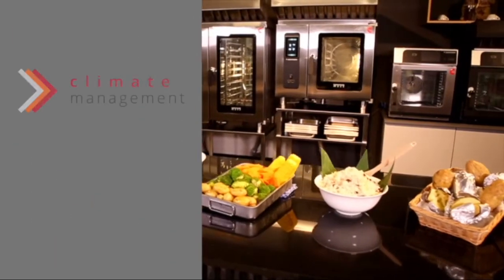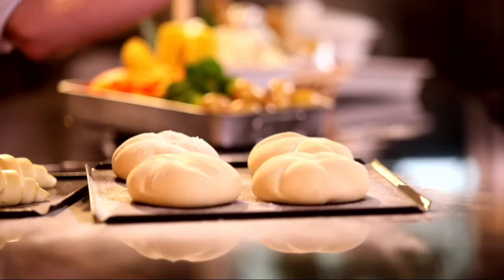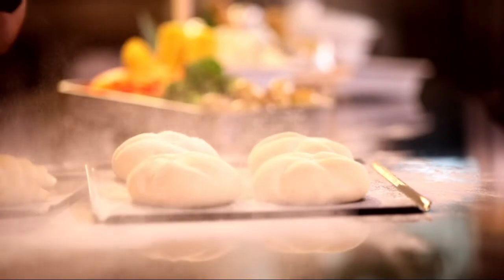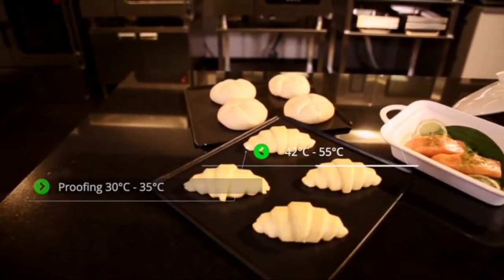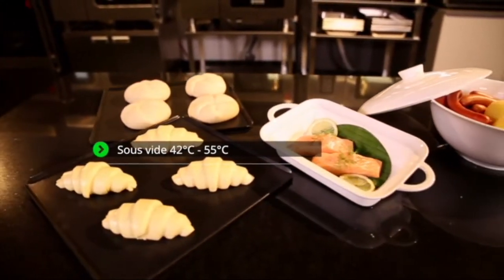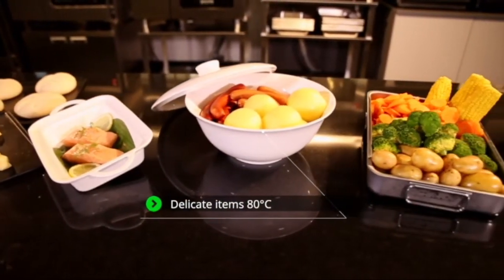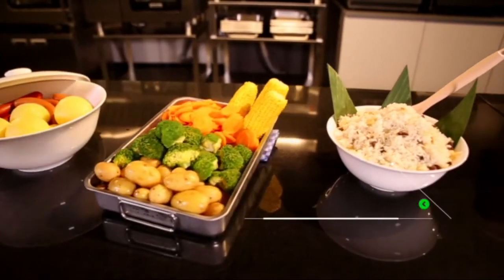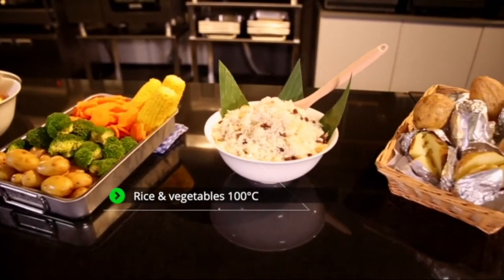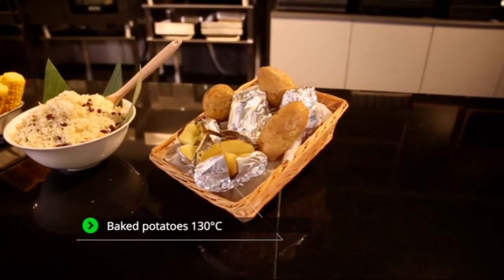With the Convotherm Climate Management, I'm even able to do delicate items like proofing of homemade bread dough. The temperature range is from 30 degrees to 35 degrees. Sous vide cooking temperature range in Convotherm Max 42 degrees up to 55 degrees. Delicate items like dumplings, sausages by 80 degrees, perfect results. Rice, vegetables, the classic items, 100 degrees steam. For baked potatoes, quick steam from 100 to 130 degrees.